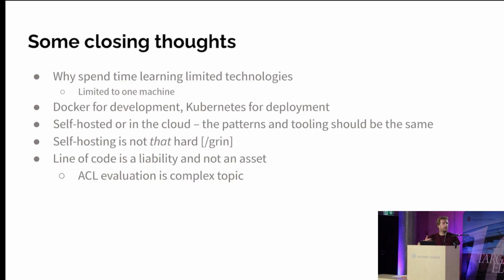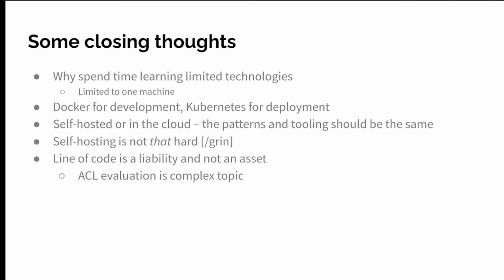And one of the philosophical points that I arrived at is: why am I spending time learning technologies that are inherently limited to one machine? Maybe that's sort of a Google brainwashing that I had at Google, but since then, my philosophy has been that whatever I'm learning, I want this technology to be scalable. If it's limited by one physical machine, then it's a no-go for me.